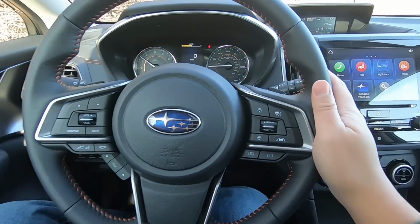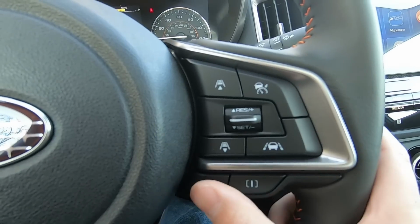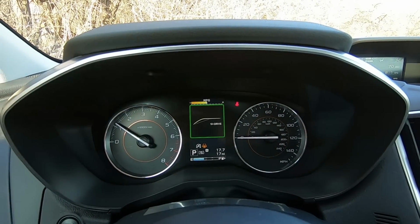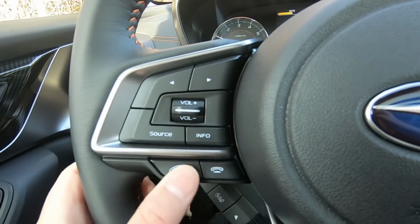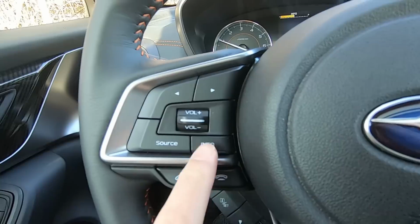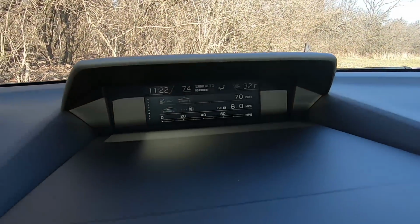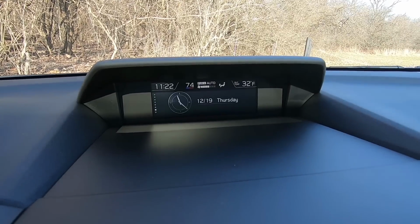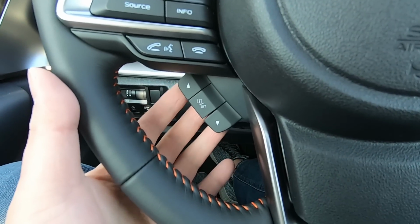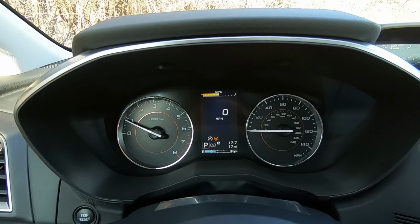On the right side, you have buttons for the adaptive cruise control, also buttons for the SI drive, which is new for 2020, which changes the throttle response. On the left, you have buttons to control the volume, the source, your phone, and also an info button, which allows you to scroll through the upper screen above the infotainment screen. Lastly, you have a few buttons on the lower left side which scroll through the info screen within the gauge cluster.